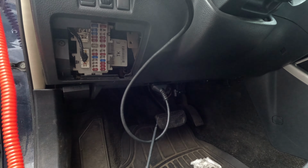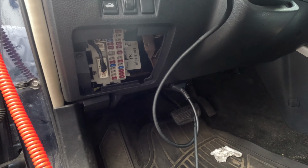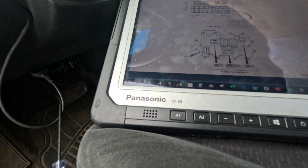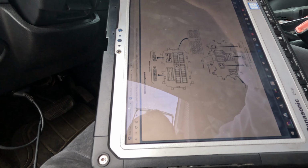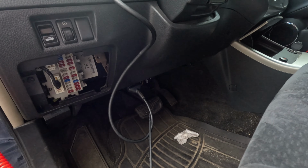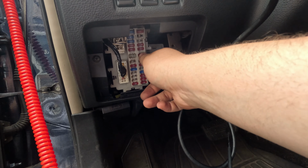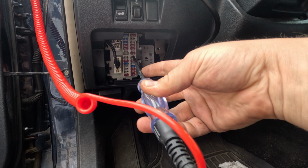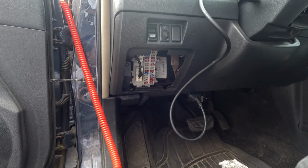Now, what other fuses do we need to check? We have to check fuse number 19. It is a 10 amp fuse also. So let's go to the other diagram. If that's fuse number 1, we have to turn it this way. Then 19 is 8 up: 1, 2, 3, 4, 5, 6, 7, 8 up. It's this guy right here. Has power on this side and power on this side. Okay, so that fuse is good.